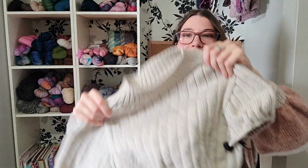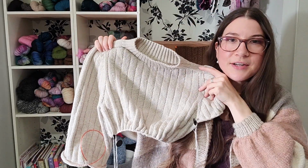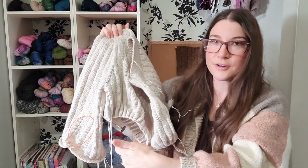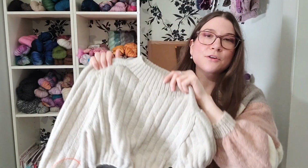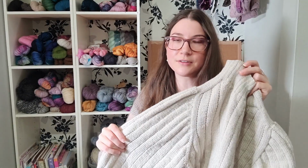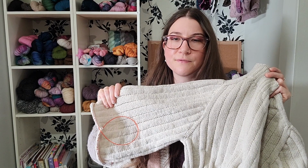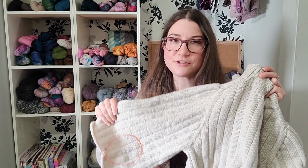Okay, so this is it. Basically I knit the body until I ran out of the yarn I was using, and then I put it on stitch holders, or on a cord, and picked up for the first sleeve and started knitting it. I believe I'm going to have enough yarn to finish the full length of the sweater with long sleeves, but I wanted to knit the first sleeve to make sure I'll have enough yarn.